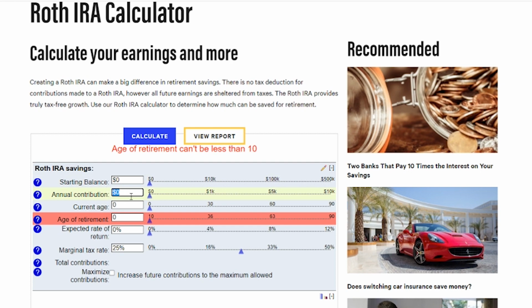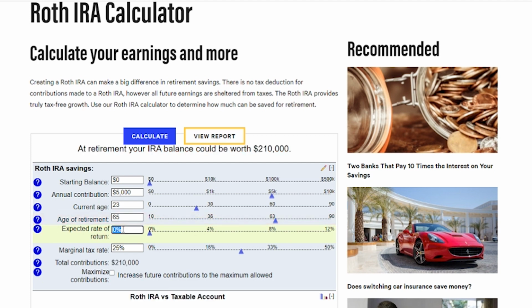Now you can do up to $6,000, but let's just be conservative for numbers here and say we're investing $5,000 every single year. My current age right now is 23 years old, and for the age of retirement, you can do 59 and a half. What I'm going to say is 65, just because that's pretty much what everybody expects. And I feel like I'm going to be working well past 59 and a half anyways. And then for the expected rate of return, I'm going to go ahead and do 7%.